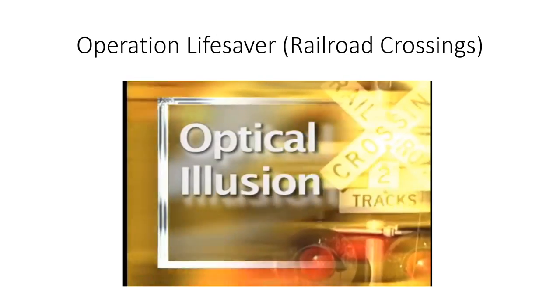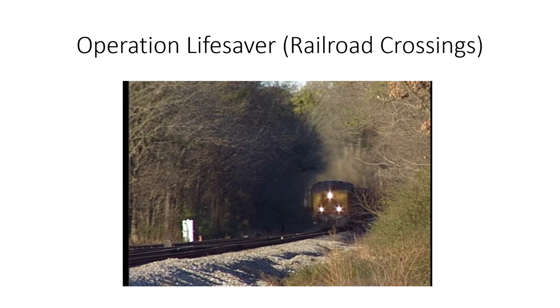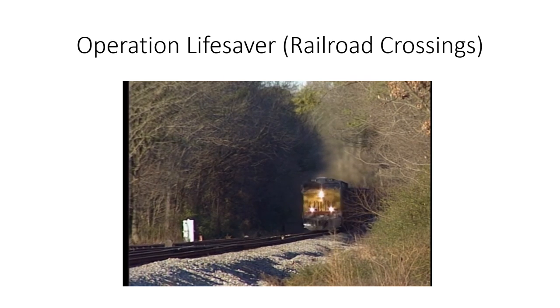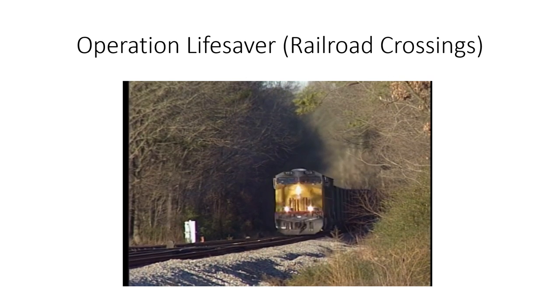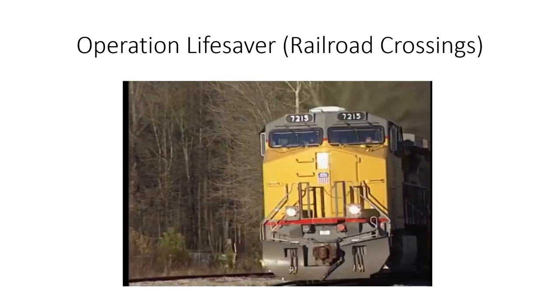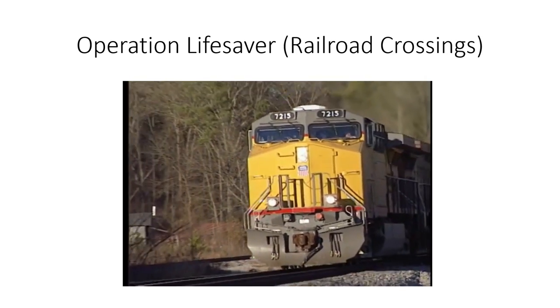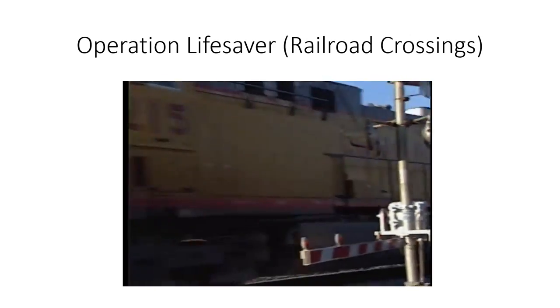If you see a train coming from either direction, do not cross. You cannot accurately judge a train's speed or distance. An optical illusion may make the train seem farther away and slower moving than it actually is. This train appears to be creeping along, and suddenly it's at the crossing. Don't take a chance. Wait.